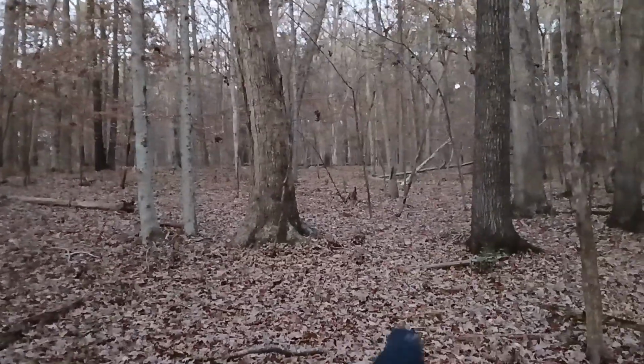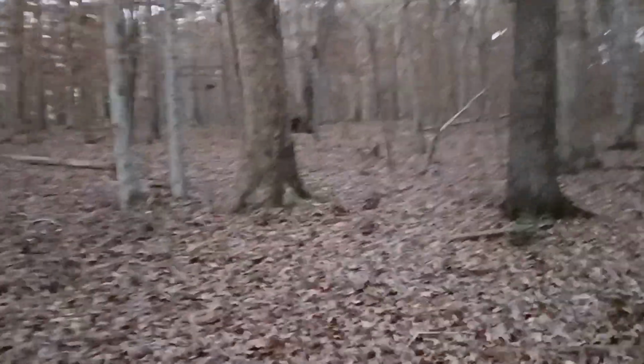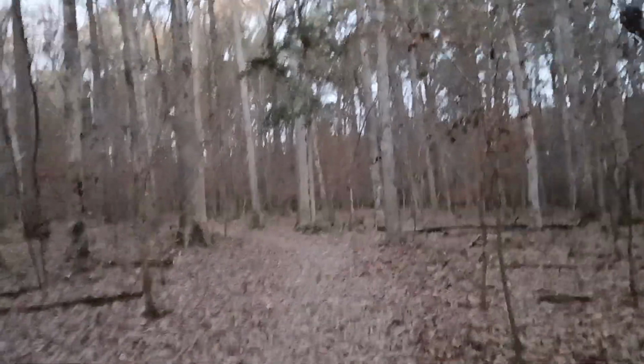Oh wow. Squirrel. There's a way to zoom on this camera, but I don't know how to do it. And I don't want to do it while I'm recording because odds are I'll stop the video. You know, this fantastic, amazing video.